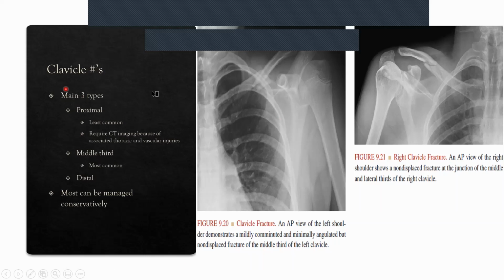So clavicle fractures, right? There's three types of clavicle fractures: proximal, right? When we say proximal, we mean closer to the center, in other words, in the first third, all right? There's the middle third, which is there, and then of course the distal third, which is there, all right? Proximal are the least common, all right? In other words, it's very hard to just fracture the clavicle in this area. It does happen, but it's very difficult.